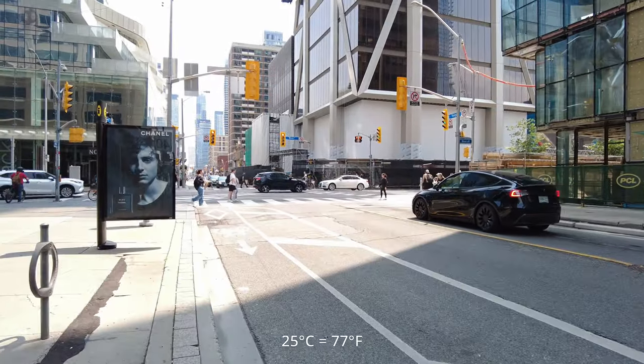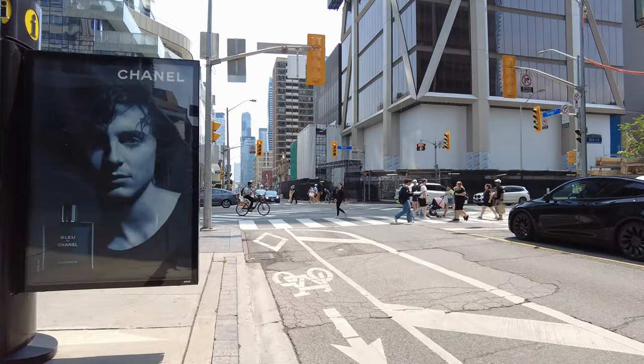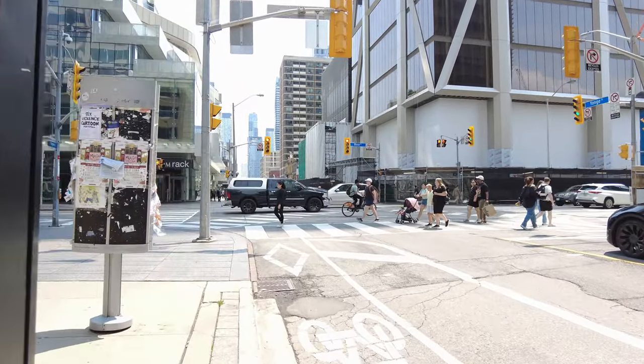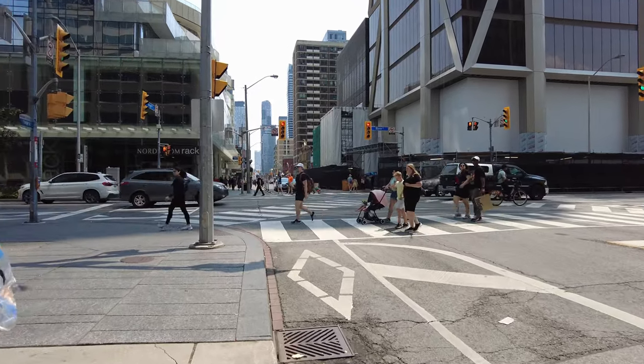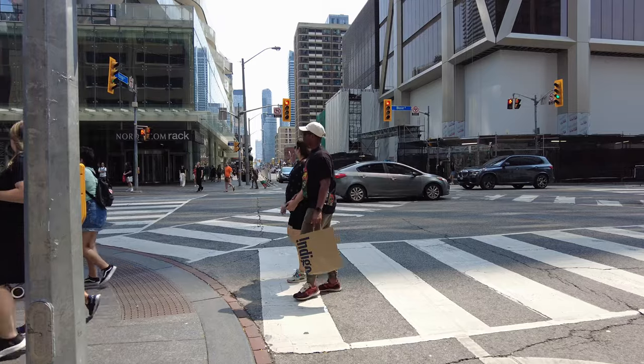Hey everyone, it is Sunday, July 16th. The time is 2:45 p.m. and the temperature here in downtown Toronto, or I guess a little bit north of downtown Toronto, is 25 degrees Celsius. And I say a little bit north as I am just north of Bloor Street, which is the northern boundary. And this is the intersection of Yonge and Bloor.